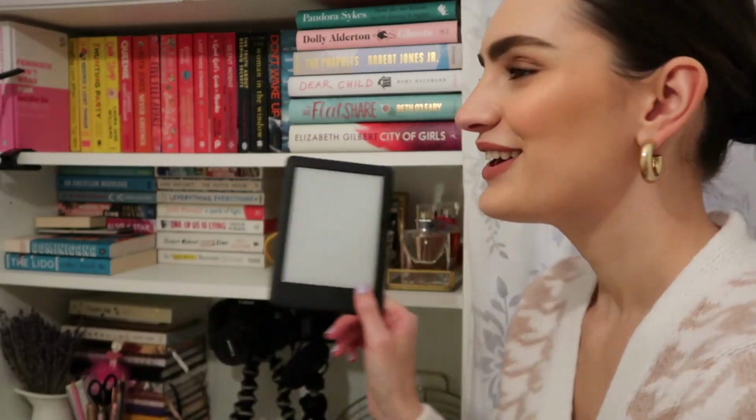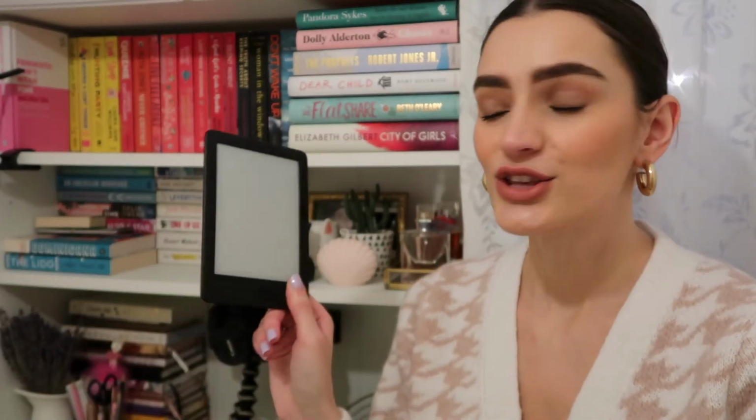Something else I need to put back is my Kindle. Usually I read my Kindle at night, before I go to sleep, because I find it quite relaxing to read, but sometimes I don't want to have my big light on, or I don't want to be holding a big book. So I find my Kindle really great.